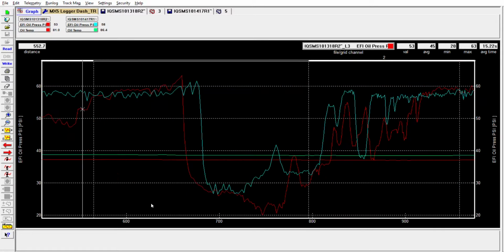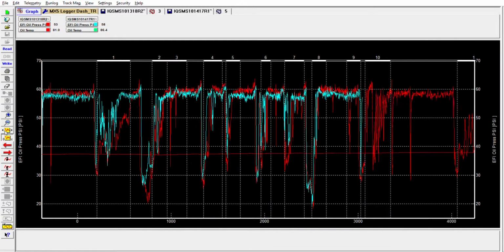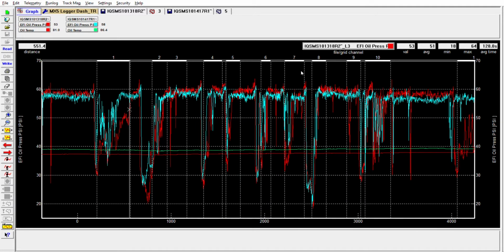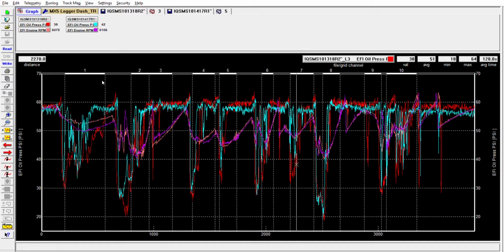Zooming in on the approach to turn 2, there are pressure dips with the Takumi going down to about 20 psi. The next significant dip is coming into turn 8. However, both oils react about the same. Should I be worried about a dip to 20 psi? After looking at the air intake temperature, it is time to move on to the oil pressure and RPM.